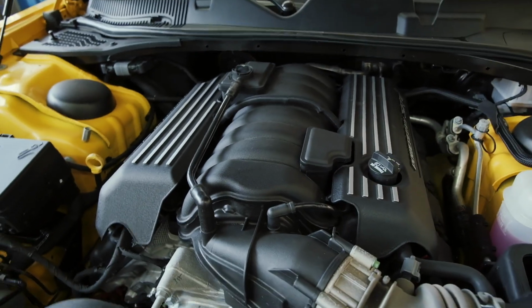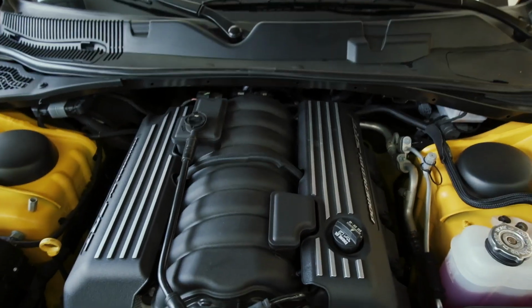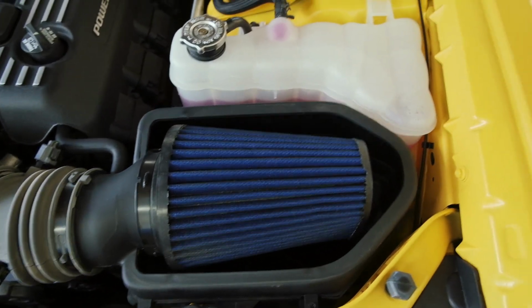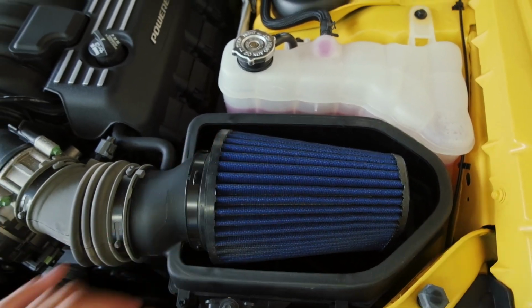Let's take a little closer look here at this beautiful engine. Get a nice V8 there. You can look at that beefy intake.